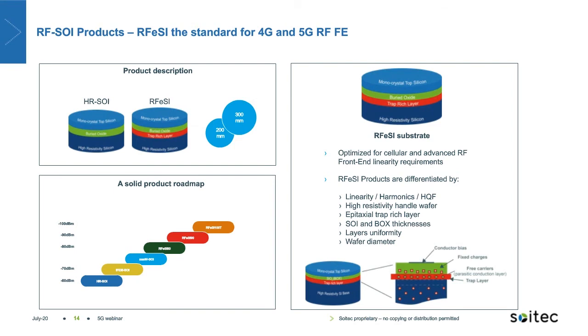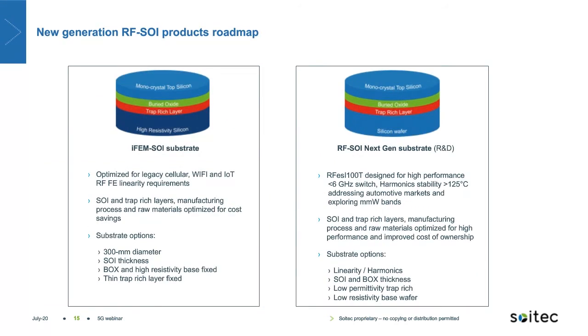Now let's focus on innovative new RF-SOI substrates. We introduce two new products. On the left-hand side, we have IFAM-SOI. It's targeting low-end, cost-sensitive cellular front-end module, high integration Wi-Fi, connectivity, and IoT. The SOI and trap-rich layers, as well as the manufacturing process and the raw materials, are optimized for cost savings.